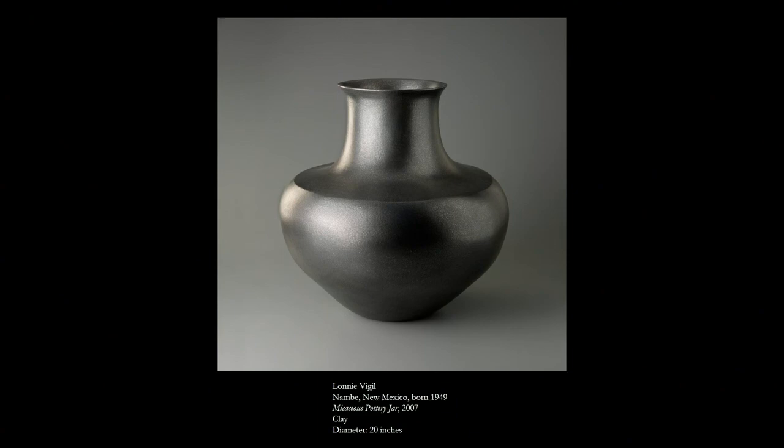And the best you can do is walk around it. But I would suggest take a head-on view of this piece, and then walk around to the side and look at it from there, walk around to the other side and look at it from there, and you'll find that it's slightly different all the way around. Vigil is a very innovative potter.